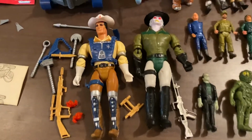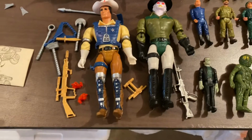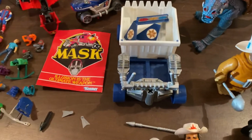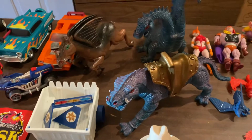These guys are really cool. This guy with the red eyes reminds me of Cad Bane from Star Wars. So some different weapons and accessories, and this guy with the hat. And this vehicle, even though it's broken, is part of it as well. I don't know if these plastic figures go with anything.